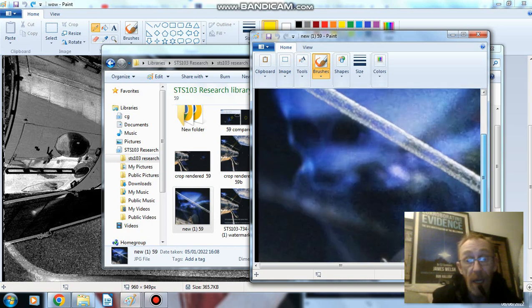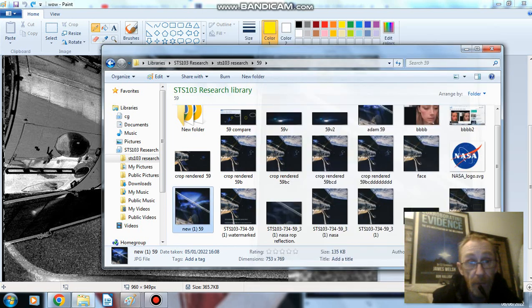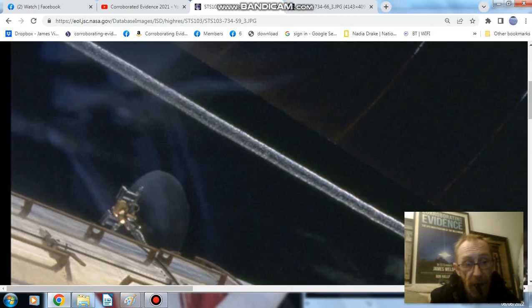So this was mind blowing when I discovered this, and then I went back and checked on the original image, and you can see the support bar on the original on the NASA website. It's right there. So that blew me away.